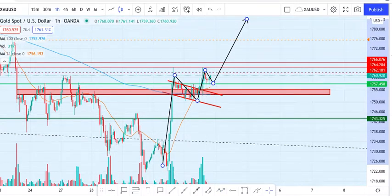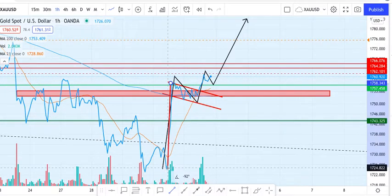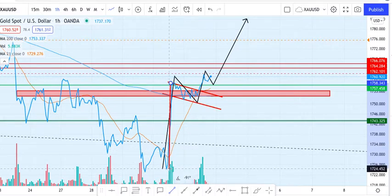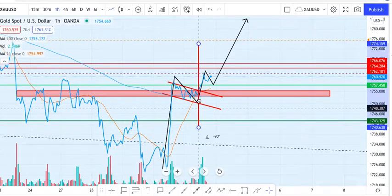If we were to measure this, measure the flag, remember the flag. I don't like to go all the way to the bottom. For this purpose, I will, just to show you the technical target. But for myself, I normally am more conservative, and I like to go just short of the whole flag pole. Like I said, for this purpose, I will show you where the technical target will be.